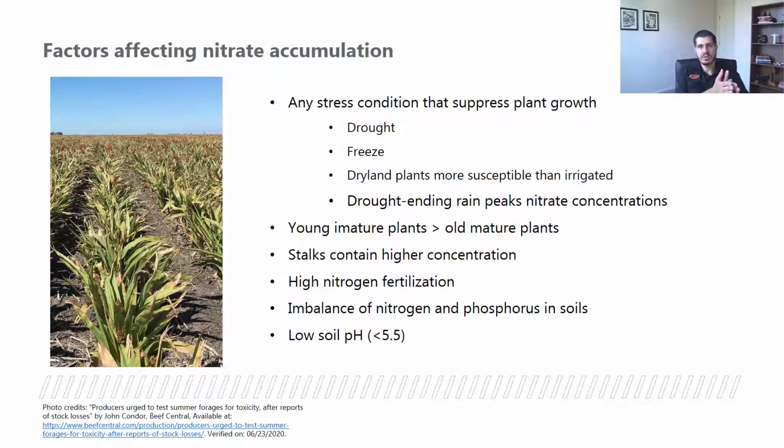So during drought, the plant is not growing at all for lack of water, and it starts to accumulate nitrate. However, when a drought-ending rain comes and the plant resumes good growth, that is the time the plant can peak its nitrate concentration and be actually lethal. High concentrations that can kill your animal. So watch during a drought condition, for sure it is accumulating nitrate, but after a rain that resumes good growth, good conditions for growth, that's where it's very problematic.